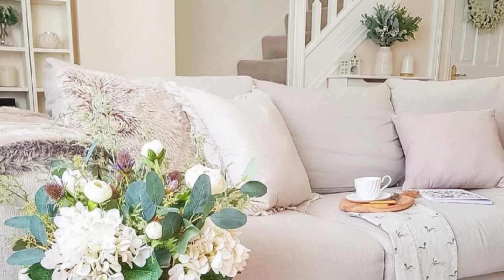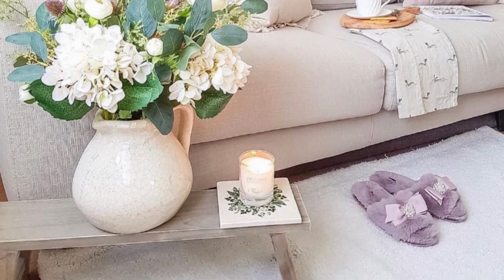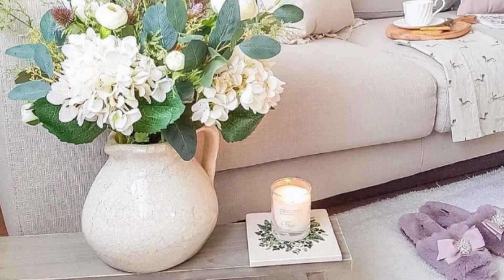Welcome to Jenny's house. This home tour is to inspire you to decorate in neutral colors.